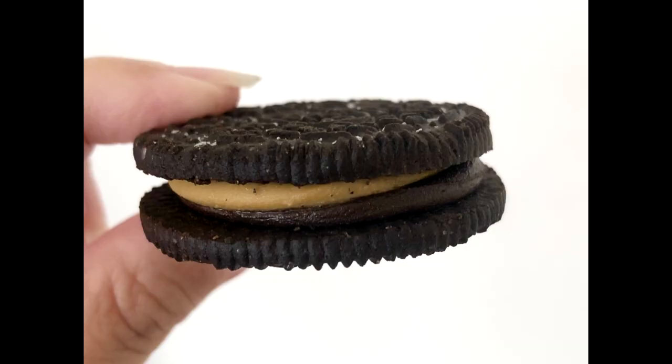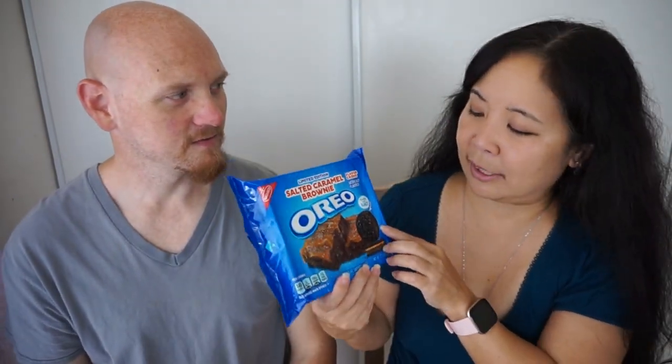Oreos. Surprise, surprise. Oreo has come up with a new flavor. Salted caramel brownie. All right, so these just recently came out. That makes two for July. Yeah, they have a lot of new stuff coming out, I've noticed.